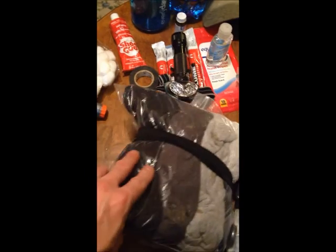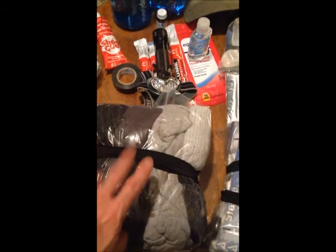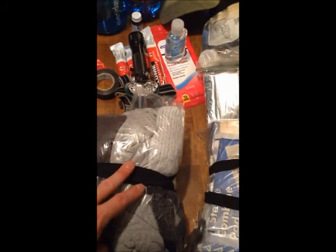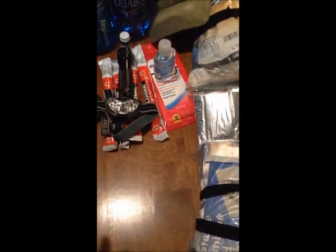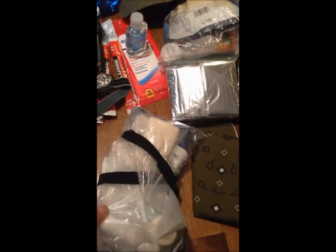I have zip-off lightweight pants, so they zip off into shorts if I need them to. Thermal undershirt, just in case the weather gets cold. T-shirt and several pairs of socks. I recommend having at least 3 pairs of socks. Also, GetHome Bags are generally left in your vehicle at all times. So I usually also keep a blanket or a couple hoodies in my vehicle as well. Those I usually don't keep in my GetHome Bag just because I have them in my car anyways.